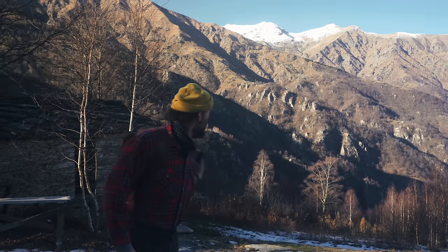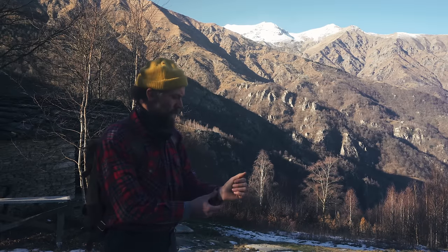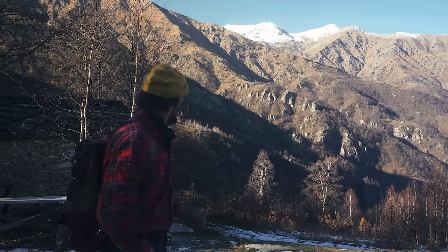Time for another walk. I haven't been on the other side for a while, so let's see. I'm not sure how icy the trail is, but it's probably going to be fine.